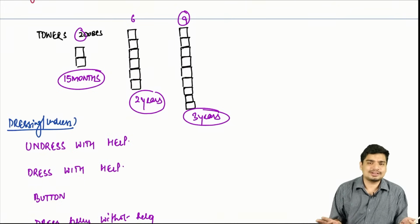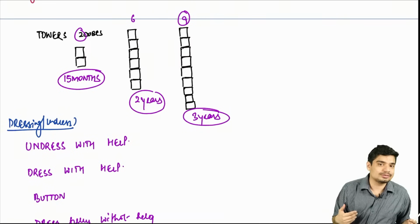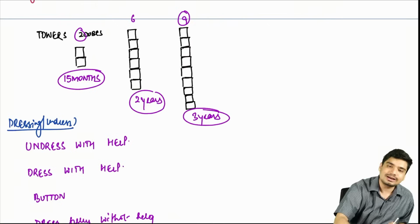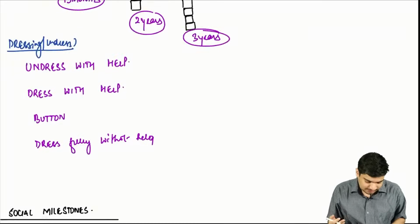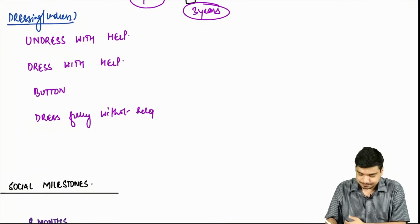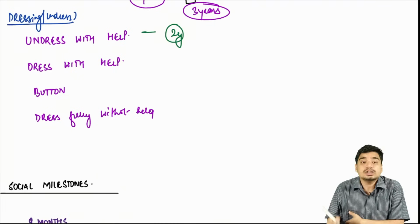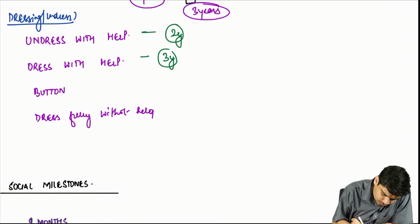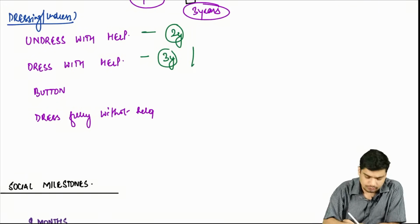The same is valid as far as kids are concerned. It's always easier to take out your clothes than to put on your clothes. That's why undressing will start earlier as compared to dressing up. A child will be able to undress with help at 2 years of age. A child will be able to dress with help at 3 years of age.